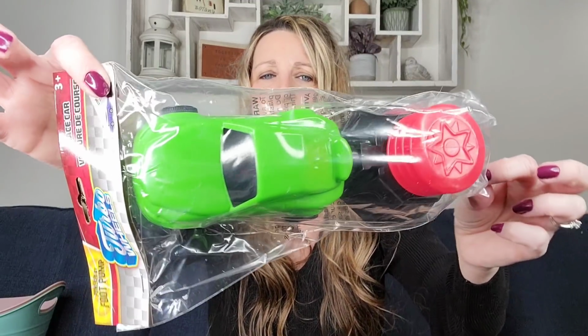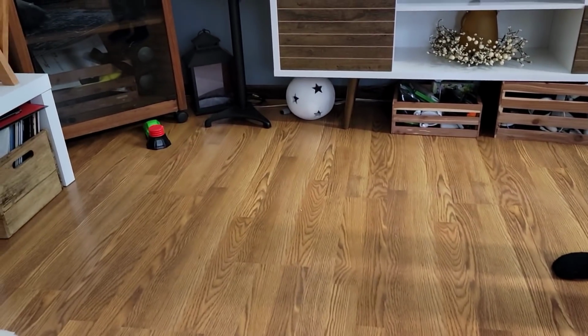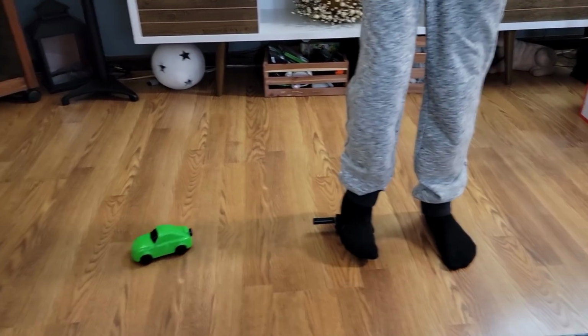And the last item I picked up, this is a powered by foot pump turbo wheels racer car, ages 3 and up. They had it in 3 different colors. I picked up the green because green is my favorite color. So I will have my son demonstrate this, and I'll show you here what it does. But it is plastic. Everything is plastic.